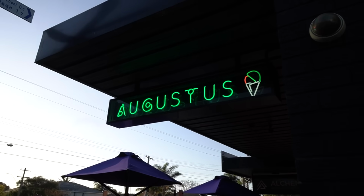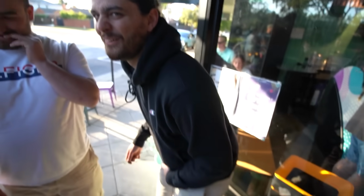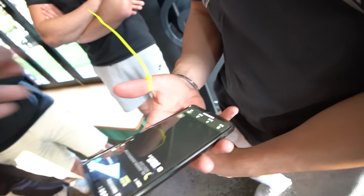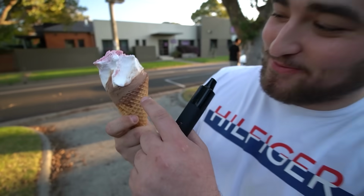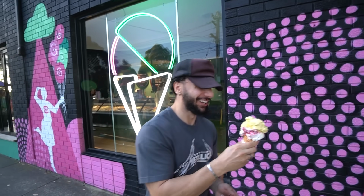Alright boys, we are at Augustus Ice Cream. Ice cream. That was the longest time I've ever had to wait for ice cream, but worth it. Raspberry and watermelon. I got the color of Alex's bum, brown, white, and pink. Pretty good, man. Elon's card declined. No way. I just tasted ice cream. Whoops. He tapped and went beep beep beep beep. And he just walked out.